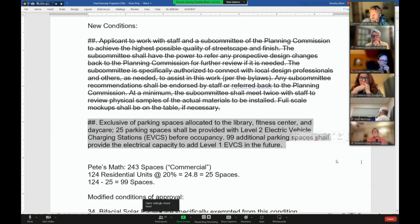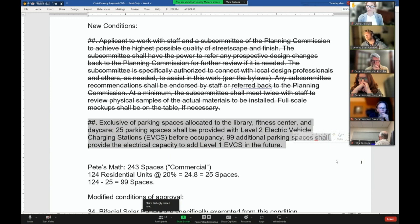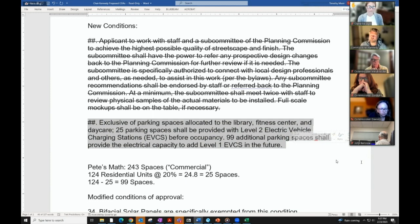My general concern here is that apartment dwellers who have electric vehicles are allowed the opportunity to charge overnight, like people who have single family homes are. So I worked this language out with staff and everybody. I understand that the residential units don't have any actual parking in the garage due to state law, but I do feel like we should provide a few more than normal electric vehicle chargers there. So the condition I'm proposing is that, exclusive of the parking spaces allocated to the library, fitness center, and daycare, 25 parking spaces shall be provided with a level 2 electric vehicle charging station before occupancy. 99 additional parking spaces shall provide the electrical capacity to add level 1 chargers in the future.